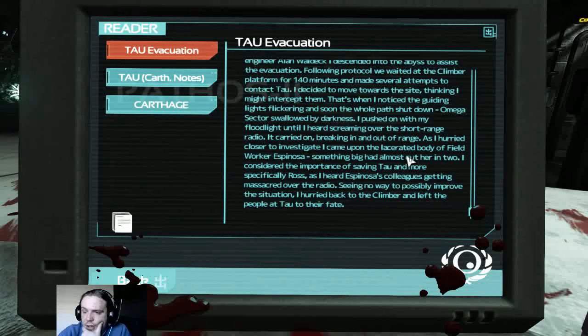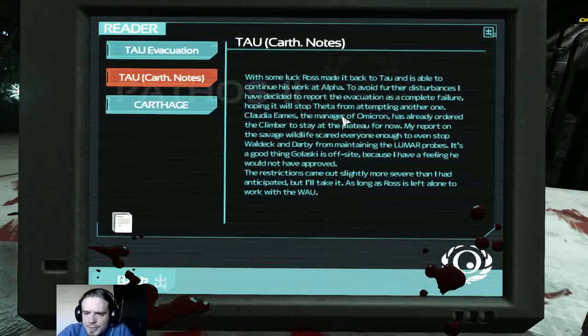Carried on, breaking in and out of range. As I got closer to investigate, I came upon the lacerated body of field worker Espinosa. Something big had almost cut her in two. As I heard Espinosa's colleagues getting massacred over the radio, seeing no way to possibly improve the situation, I hurried back to the climber and left the people at Tau to their fate. Stay at the lights, or you die.